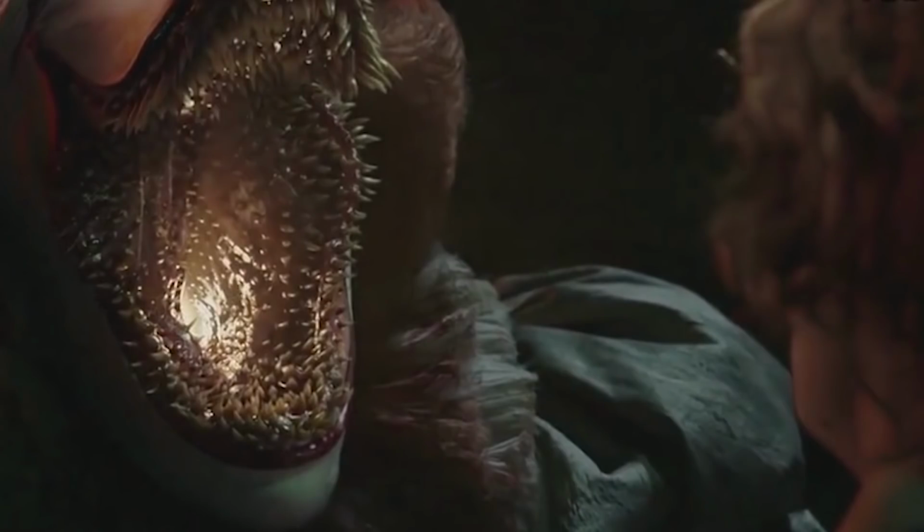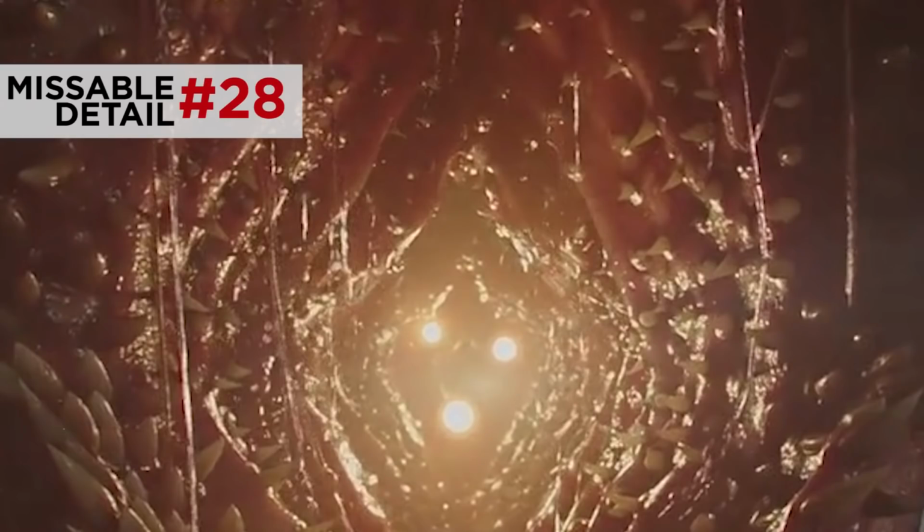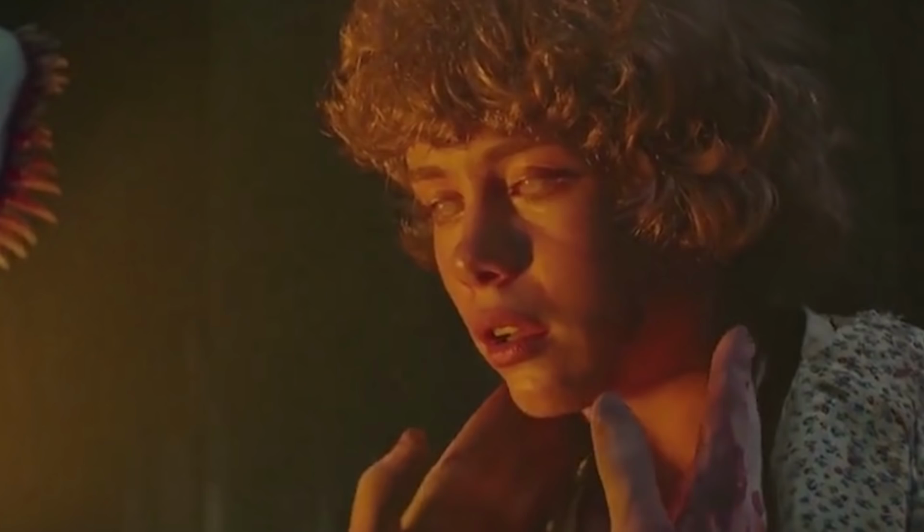Meanwhile, down in the sewer, Pennywise hypnotizes Beverly by having her look down its throat. Now these three lights that we see are further explained in the book. They're called the Deadlights. These are the actual true form of the entity known as It, and they're supposed to kill anyone who lays eyes on them, though in the movie they only hypnotize Beverly.